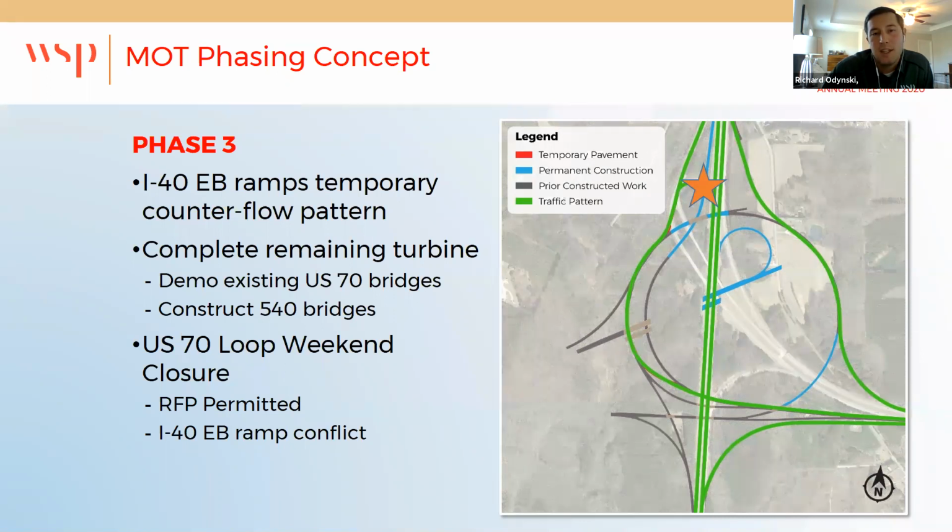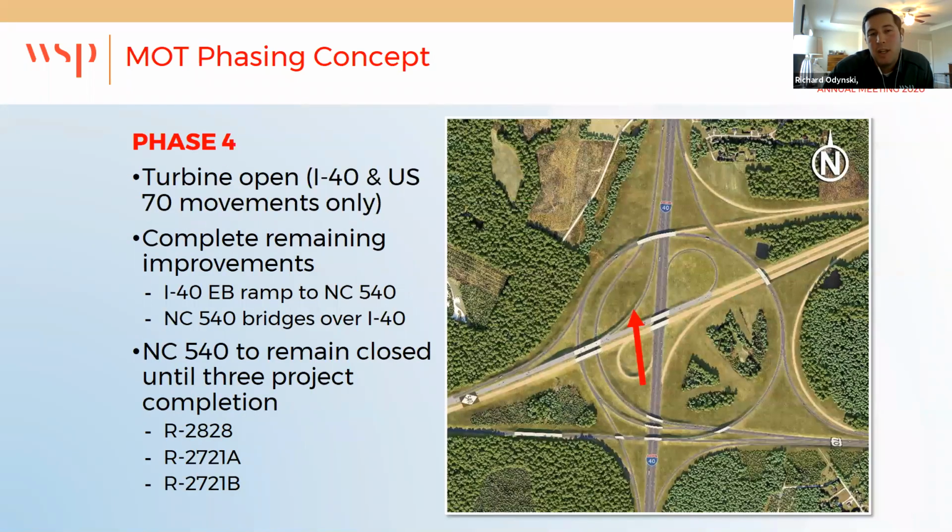So we did have an offsite detour of that loop traffic for a weekend to finish that small piece of overlap construction there. And basically at the end of that weekend closure, the traffic was shifted to essentially its final location on the turbine. It was still a temporary pattern because the NC 540 traffic is not open until the completion of this project, and there were two other adjacent projects as well.